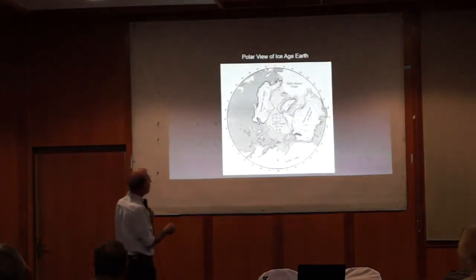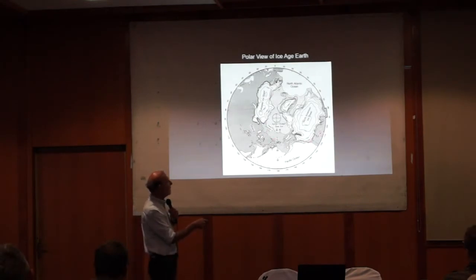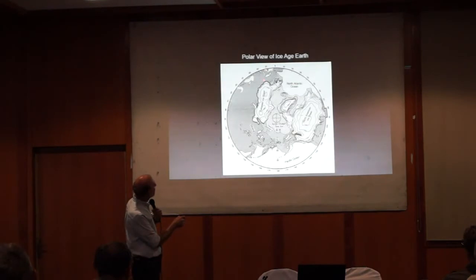Here's a map, another map of the ice sheet, looking down from the pole. Here's Alaska. You find a lot of animal carcasses preserved in the tundra here. Siberia. Here, they find mammoths, mastodons, with just the bones, because they're not preserved. This is North America. Here we are, European ice sheet. So Bosnia is somewhere here.